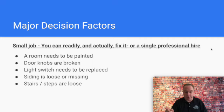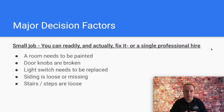I'm going to show you a picture right now of a homeowner repair in my house before we bought it. That's not a homeowner repair. It's a homeowner mess. If that's the type of work you do, don't do it. I have mine covered with a picture, and when I sell the house, I'm going to end up fixing it. Or it's something you can get a single professional to do.